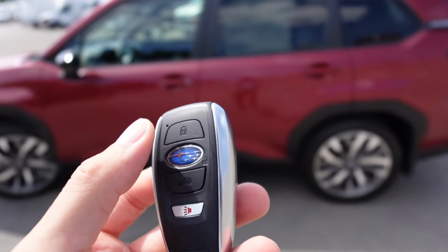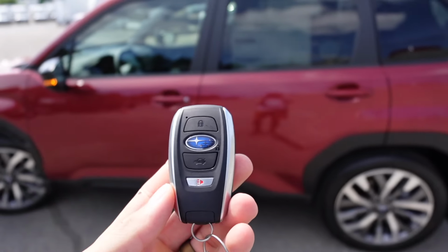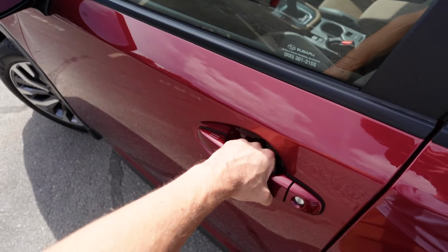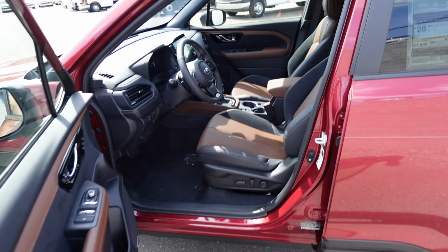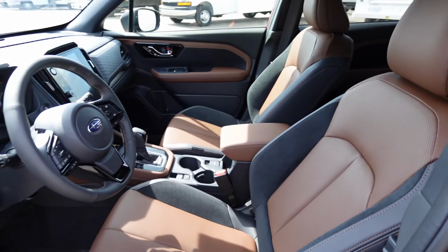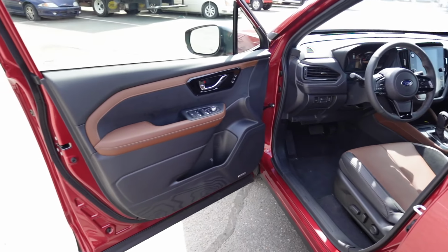Moving to the key fob, we have your lock button. Unlock is the Subaru badge, and then of course we have the tailgate release, a little bit of silver accents. You can just keep the key fob in your pocket, grabbing the handle, it's going to automatically unlock. This interior gets leather trim seats along with the ultra suede accents. Really nice black and brown two-tone throughout it.